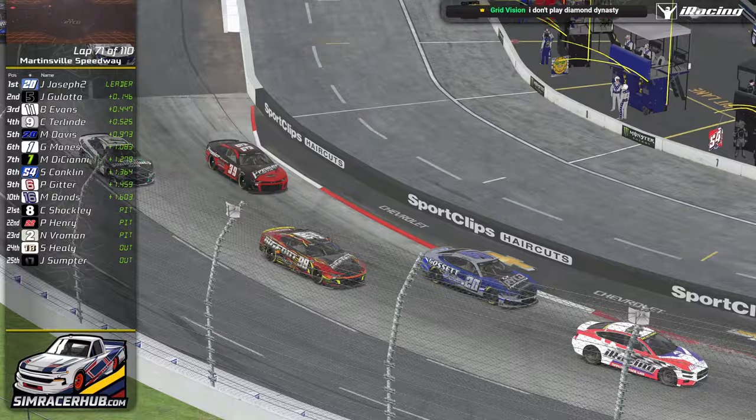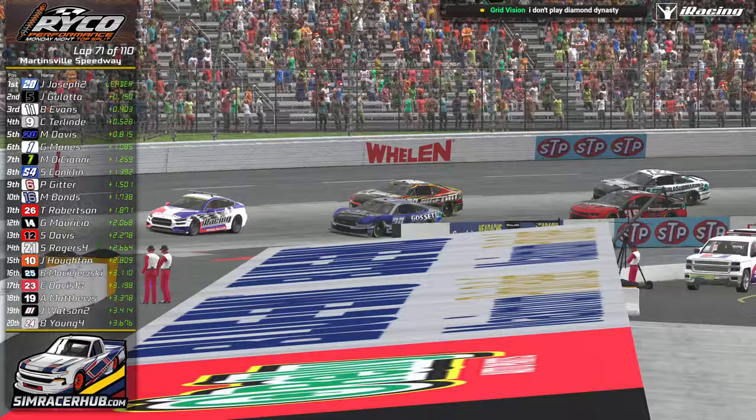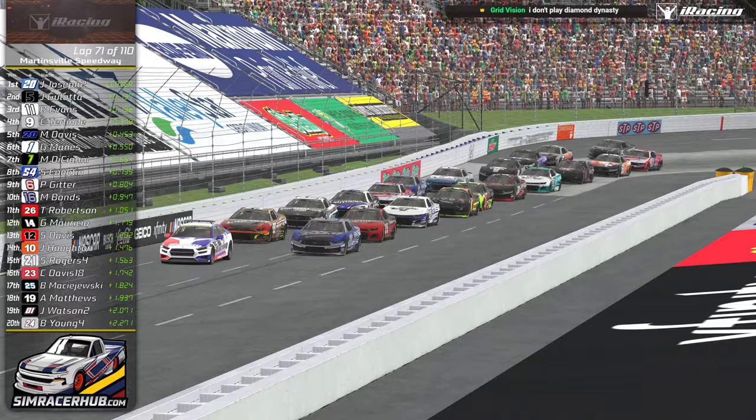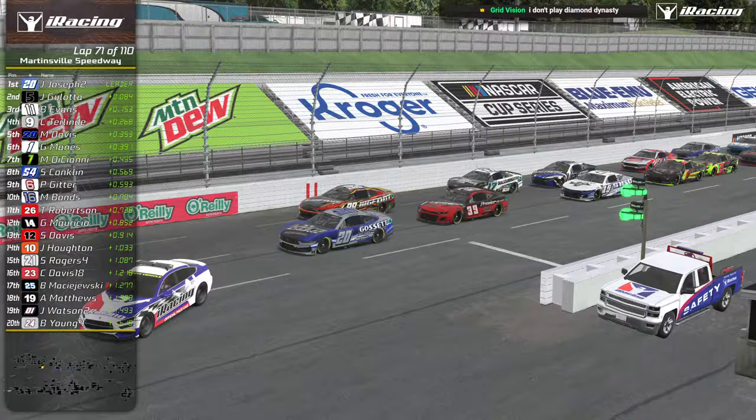What are the odds that something like that happens again? Maybe Gulotta trying to get a good run here. Maybe he has a little bit of a mistake, but I don't see that happening again. I think people have learned now that you really can't jump the start here at Martinsville. No, you can't pull a Denny Hamlin on that outside lane, I have to say.